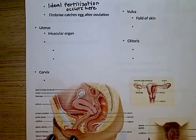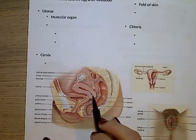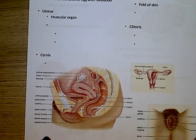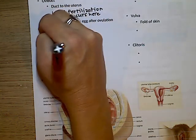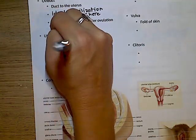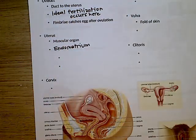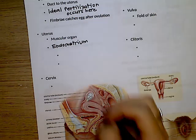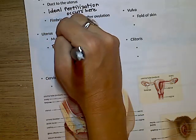Uterus is a muscular organ. So again, this is the uterus here. That's where a baby would grow inside if pregnancy were to occur. And it's lined with the endometrium, which is a vascular inner lining where an embryo implants if pregnancy occurs.